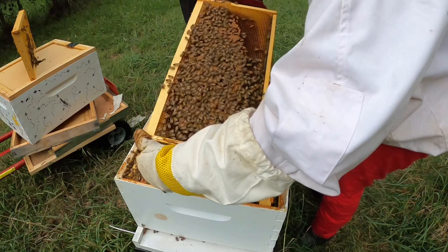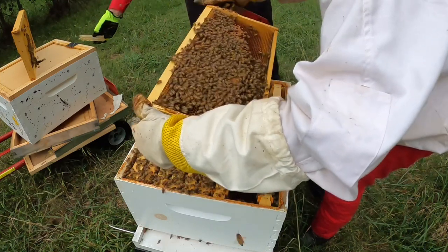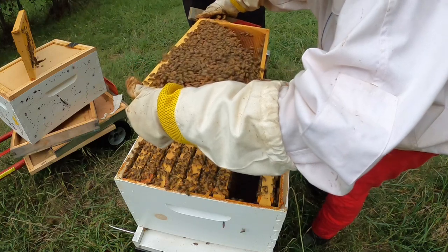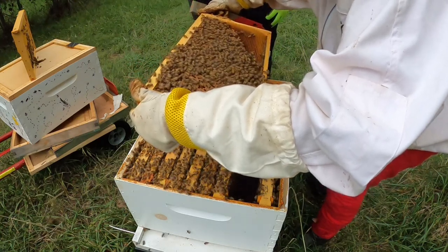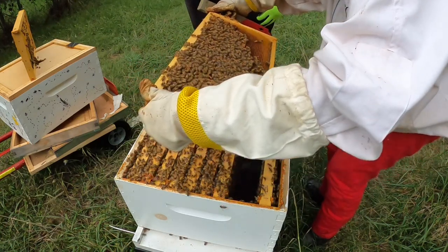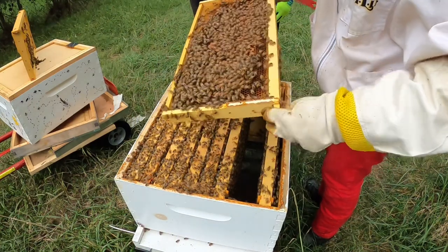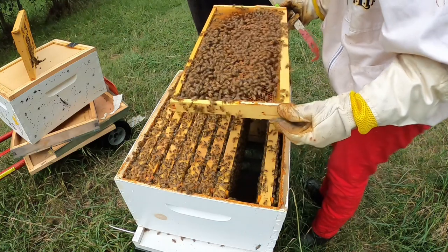Brood. I don't see any eggs per se on this one. I did on the other one. Oh, there's some eggs down here in this bottom corner. I mean, she's going to be more sparse with her laying because of the time of year. So, are you looking at all this or just close it up? I'm going to close it up in just a minute.